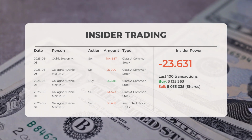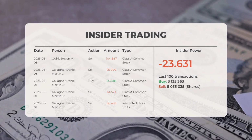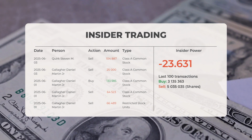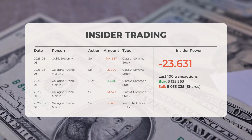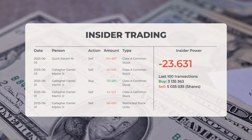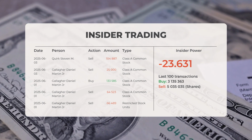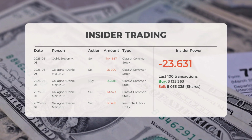On the 3rd of June, 2025, Gallagher Daniel Martin Jr. conducted an insider sale of 25,000 shares of Class A common stock. On the 1st of June, 2025, Gallagher Daniel Martin Jr. conducted an insider purchase of 133,585 shares of Class A common stock. On the 1st of June, 2025, Gallagher Daniel Martin Jr. conducted an insider sale of 64,523 shares of Class A common stock.